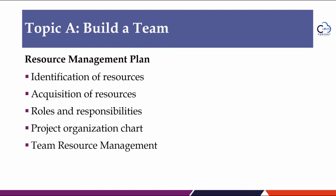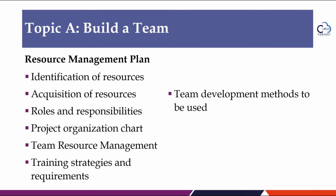team resource management which provides guidance on the life cycle of the team resources, how they are defined, staffed, managed, and eventually released, training strategies and requirements, team development methods to be used, resource controls for the management of physical resources to support the team. Recognition plan means how team members are rewarded and recognized. In the PMBOK 6th edition, resource management was revised to include both types of resources, physical and team.